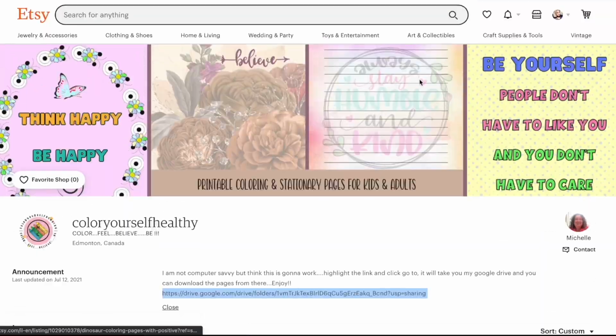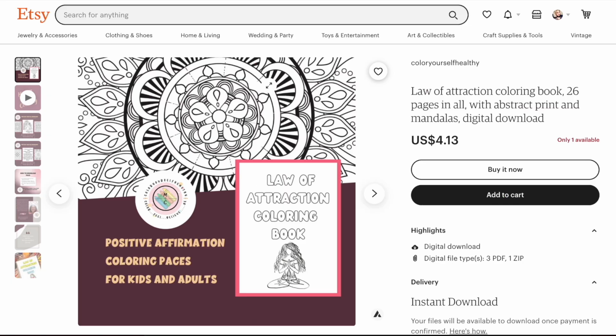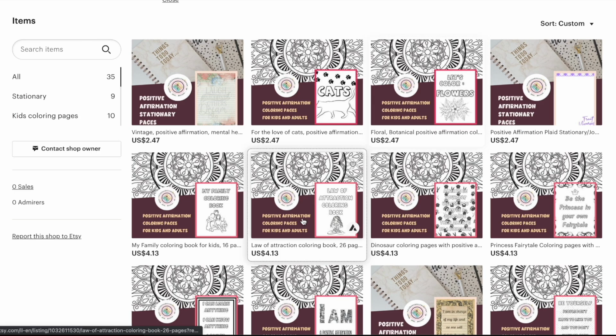I've been talking about the size for Etsy in most of my videos. If I'm not mistaken, it's 2545 pixels by 2020 to make sure that the photo is spot on the size here. And if I'm looking at this, this is not the photo that should be for the Law of Attraction coloring book.